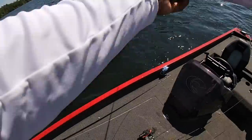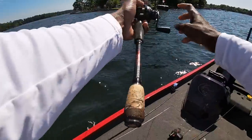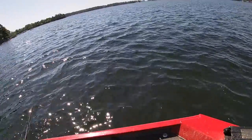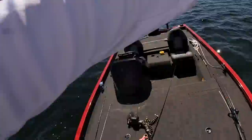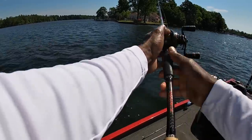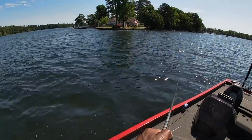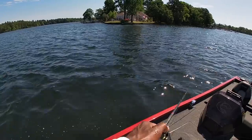Bomb on it. Holy smokes. Oh, look at them, they're schooling behind me. Those are big ones over here schooling. They probably were schooling while I had my back turned. They're kind of sneaky like that. Dude, I don't even know how they see that plug. I can't even see it.